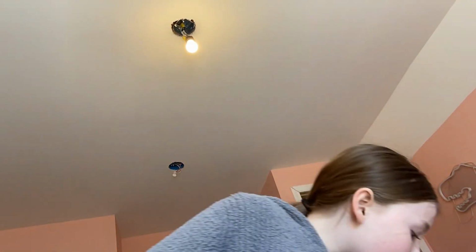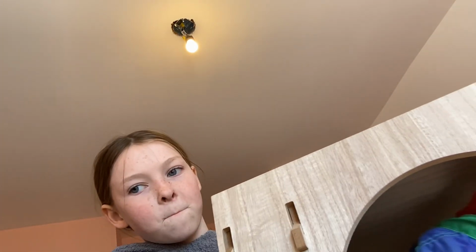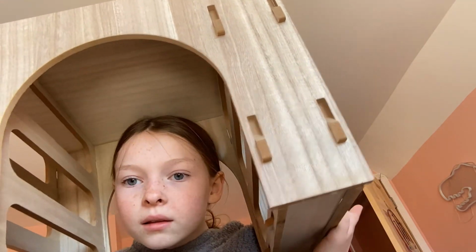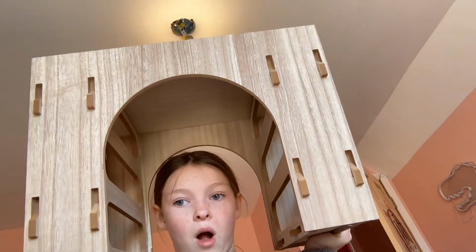There are some things I have that I need to decide if I'm getting rid of or still using, such as this hidey house. These holes just don't make it a great hidey house. You're supposed to put hay in them, and I did for a while until it ended up being annoying and hard to get in, because the top doesn't have any opening. So, yeah, I don't know what I'm going to do about that. But we will have to figure it out.